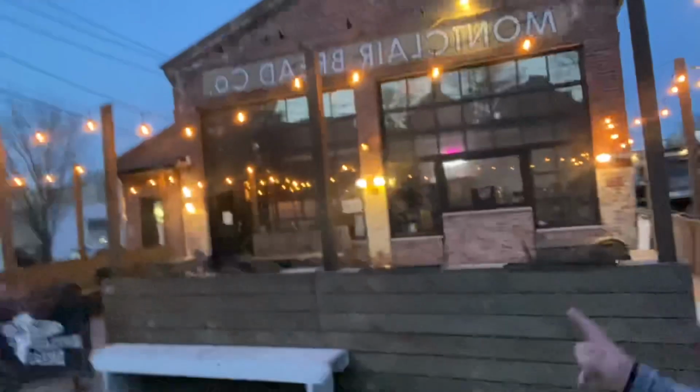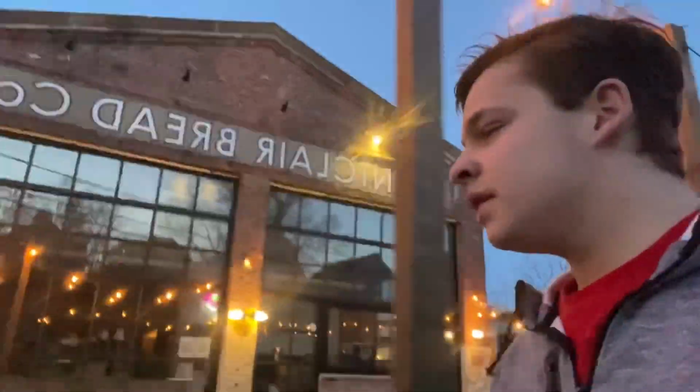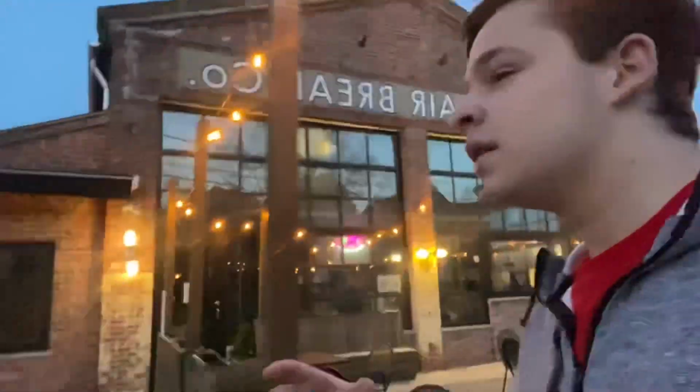So they're closed right now, as you can see. There's no one there, but they got donuts in the morning, like hot coffee. It's really a nice place to go. They have really nice donuts. They're very thick, though. They're really thick donuts, but they're actually pretty good. I don't know what this place is right here.